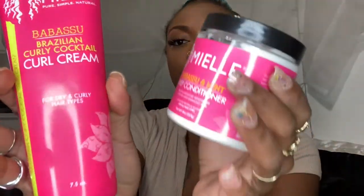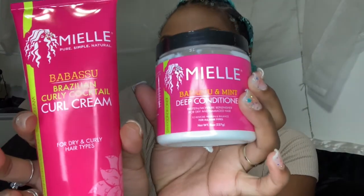I mean, it's not sticky, but I think if anything, it's this. Oh, wait. So that means this is a collection. Oh, okay. So that means these two are part of the same collection. Okay. Let me smell it. What the fuck? It don't smell bad, but it smells like citrusy.